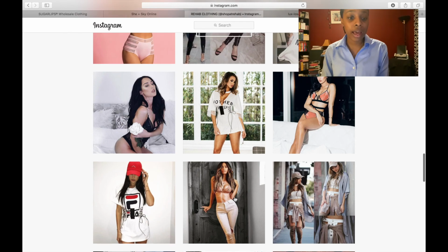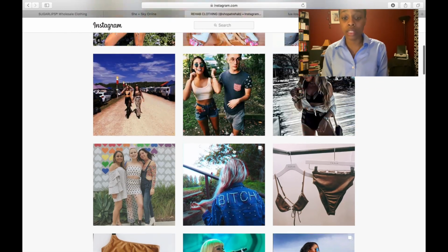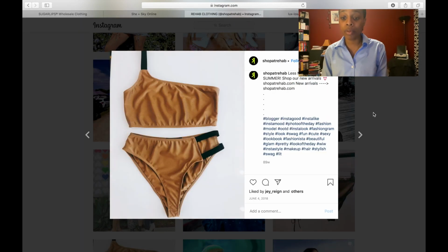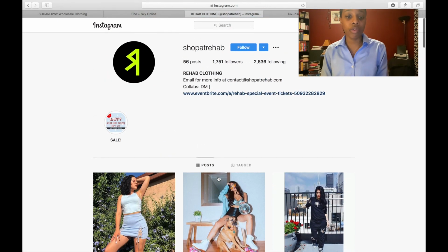But this is Rehab: edgy, very cute, definitely fashion forward. So if your business is like that, or if you want to take a direction into this type of business, you've got a winner with Rehab for sure. I wouldn't say it's pricey, but some of the things can run you a little bit more than average. But that is Rehab Clothing.